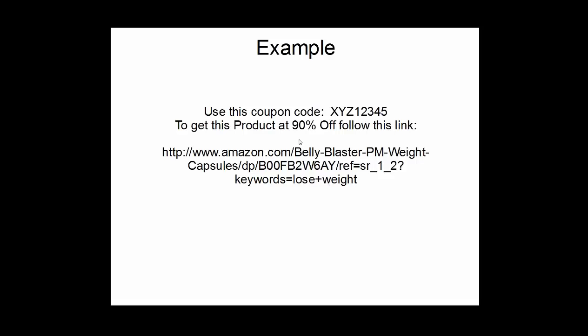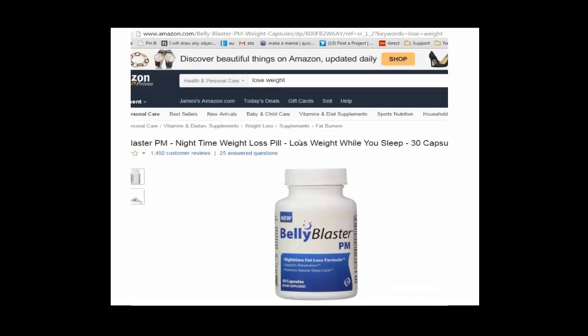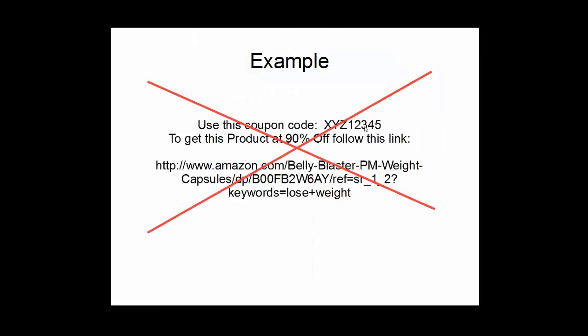All right. Now, I'm just going to show you an example of how that link would work. When they click that link, it takes them to the product that you're promoting, and it has the keyword embedded in it. So that's the way that used to work, or that's the way that people used to do it to help rank for specific keywords. So don't do that anymore.